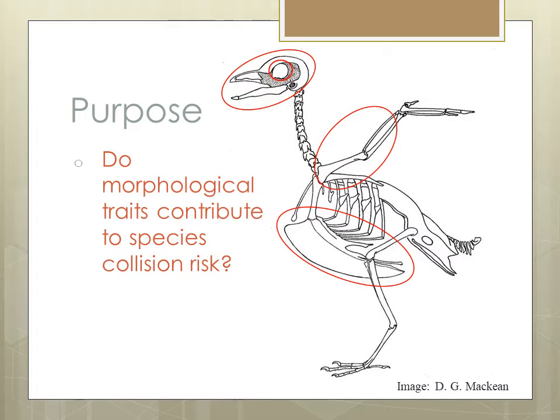Recently, a number of studies have examined how environmental and behavioral factors, such as glass, habitat use, and light pollution, contribute to collisions. However, so far none of these studies have looked at the morphological causes of collisions. So with our project, we wanted to see if a species' risk of colliding could be predicted by that species' morphology. So in other words, what is it about that bird, about that species, that made that bird hit that window?